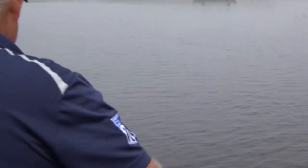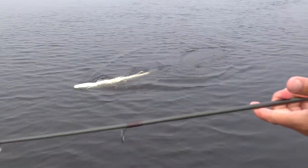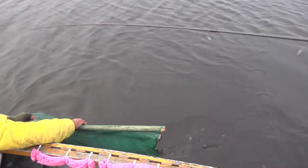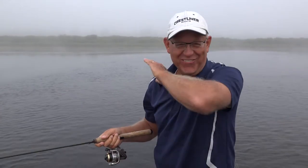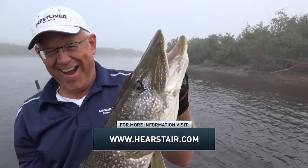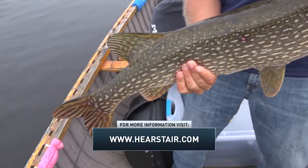Maybe 45. Biggest northern I've ever physically seen. I mean, it looks like a muskie. It's built like a muskie. Look at the width on this fish. Turn him. Oh my goodness gracious. That's a monster. That's just a flat out monster. My gosh. Look at that slug.